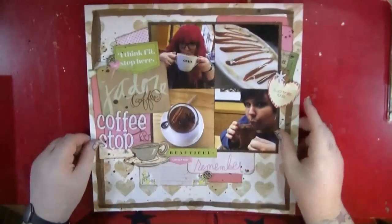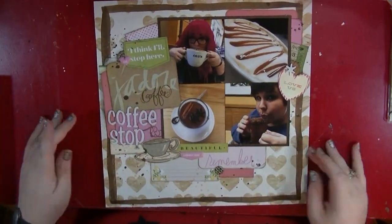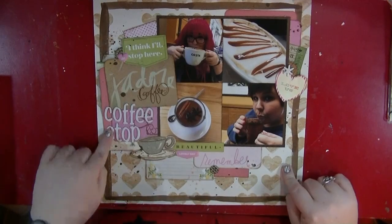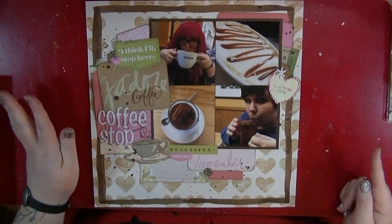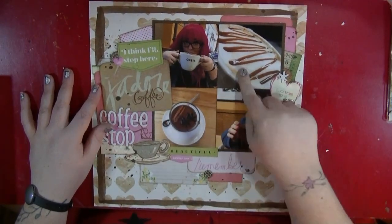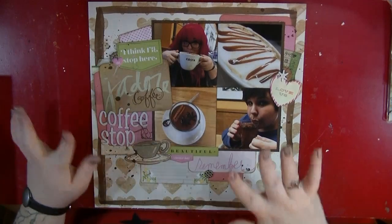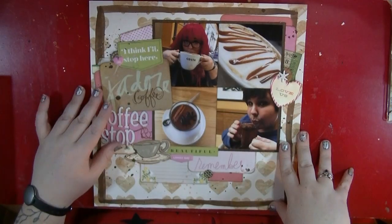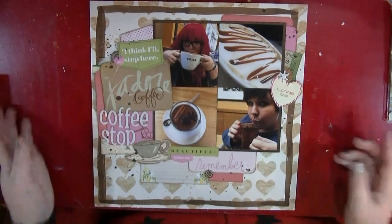And then the final layout, which again is from that day, with my bestie, is just called Coffee Stop. And we're such posers. Not only did we have to take a picture of us with our drink each, we then had to take a stylish shot of our drink. The autumn drinks are out in the coffee shops at the moment, so I'm very excited to try that.